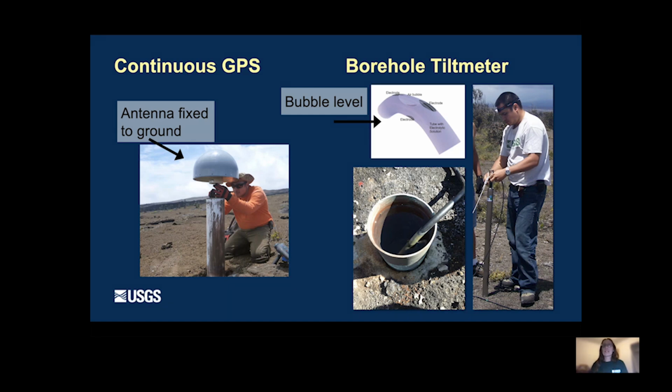And then on the right is the basic depiction of a tiltmeter. And this long, thin instrument here is the tiltmeter. This bubble level is inside that cylinder, and the cylinder goes down a borehole here. Fundamentally, inside this tiltmeter is a bubble level, not unlike a level that you're used to using in your house, but extremely, extremely sensitive.